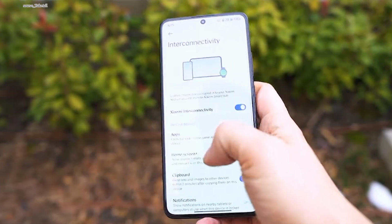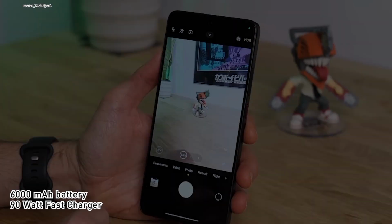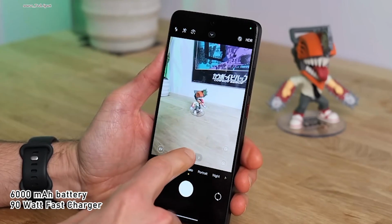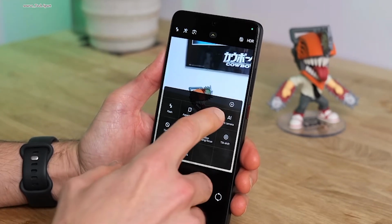And when it comes to battery life, it's a beast. It packs a 6000 mAh battery with 90W fast charging, lasting you all day without worrying about running out of power.